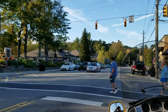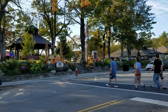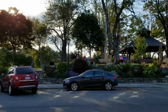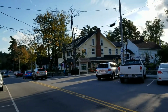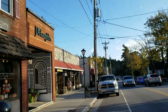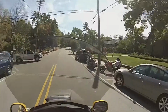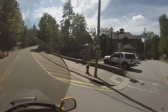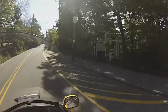Well, I just got through eating at the Sixpence, kind of an Irish food. It's really good. Again, here in Blowing Rock is a really pretty little town. Everything looks really manicured. It's really nice. This church right here, wow. Look at the steep roof on that. Blowing Rock Art and History Museum. Now that's a place I'd like to stop by and see.